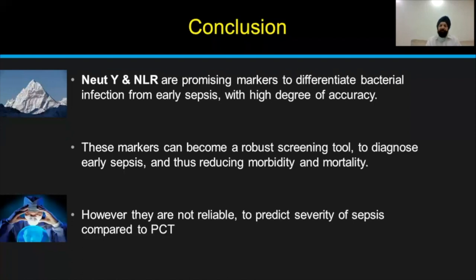These markers can become a robust screening tool to diagnose early sepsis. So the moment you see a CBC which has a Nut-Y above a certain cutoff or an NLR above 10 point whatever was our cutoff, you know that this patient is most likely going into early sepsis, and you can raise the alarm to the clinician early enough to at least do a procalcitonin value ASAP on these patients and monitor these patients, because these are likely to go from a bacterial infection to early sepsis. However, none of these parameters are reliable to predict severity of sepsis compared to procalcitonin.